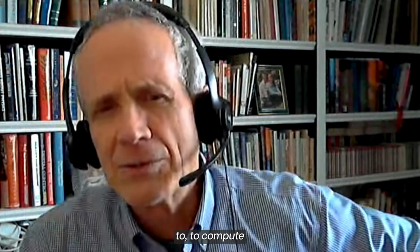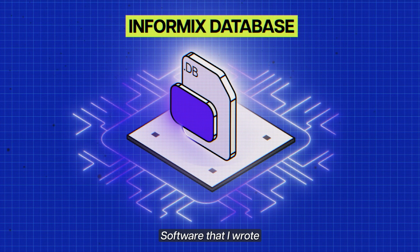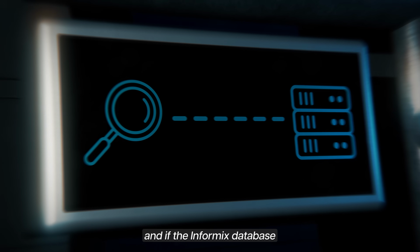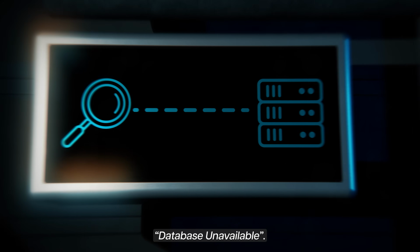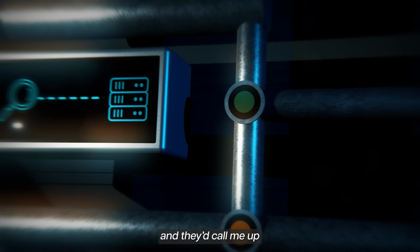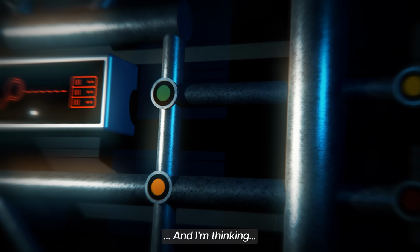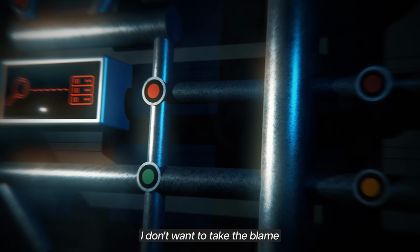All the data to compute this was stored on an Informix database. Software that I wrote to solve this, they double-click on it to bring it up, and if the Informix database engine was down, I'd paint a dialog box that said, database unavailable. And that would happen, and they'd call me up and complain that my software broke. And I'm thinking, this is not a good situation. I don't want to take the blame because some system administrator took down the database engine.